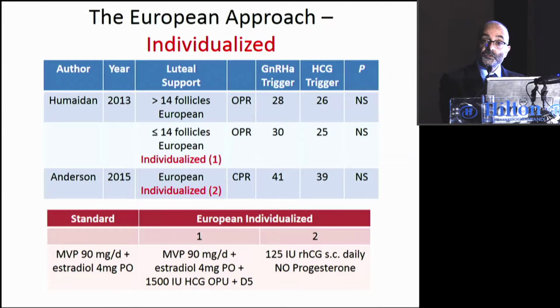And the individualized treatment, we have also 2 protocols now. 2 studies published have shown that if you produce more than 14 eggs, you use the typical European standard protocol, which is the 1,500 HCG on the day of the pickup. If you have fewer eggs, fewer follicles, you give 2 dosages. Day of pickup, 1,500, and 4 days later, another 1,500 as a boost.